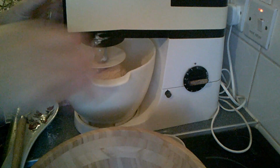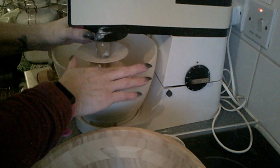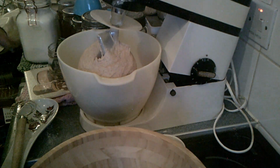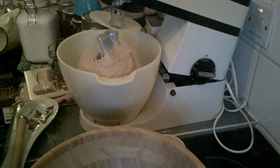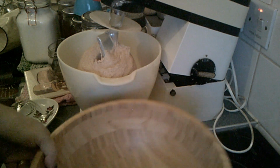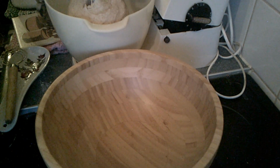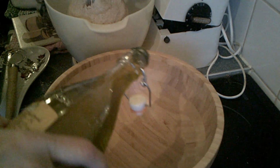Okay guys, I actually lost some footage here, and we are making bread and bread rolls. The dough is in a bowl here. I'm just going to drizzle some olive oil in and rub that around the bowl just to stop it sticking.